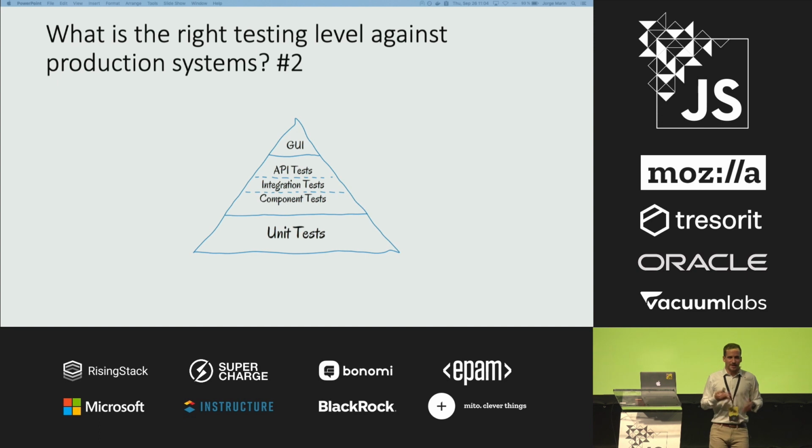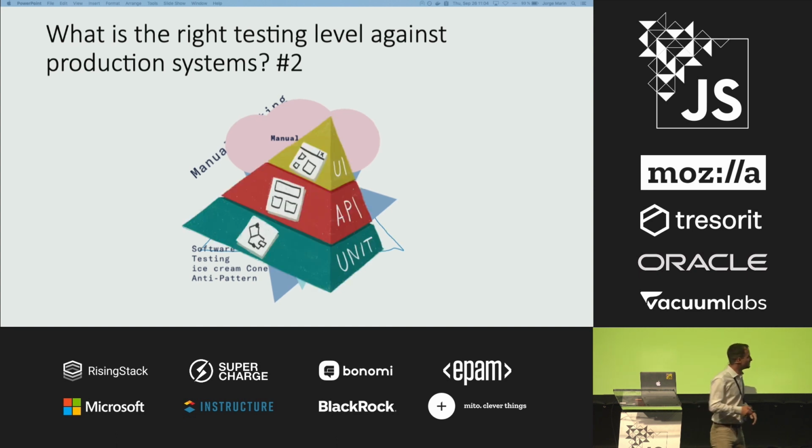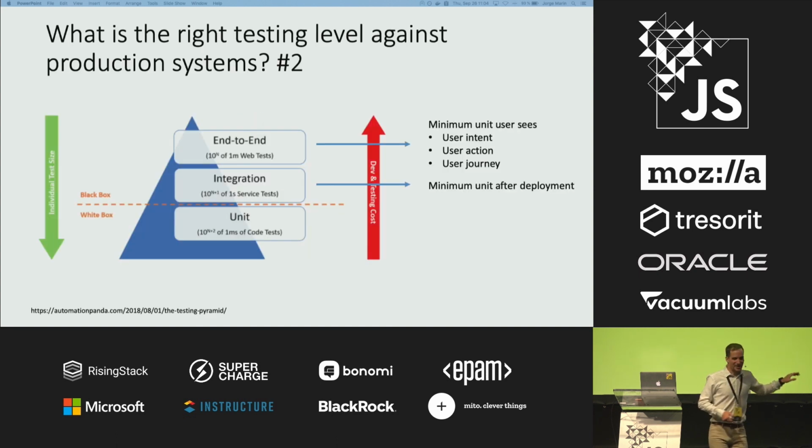So what really is the right level of testing you want to perform in production? Because you don't want to mess with real data, but you're using real systems. Yeah. So this is the testing pyramid. Well, one of the many testing pyramids there are. But let me focus on this one, because it's one of the simplest that I found. It comes from an article from the website Automation Panda. And at the bottom, you have unit tests, then integration tests or service level tests, however you want to call them, and then the end-to-end tests.